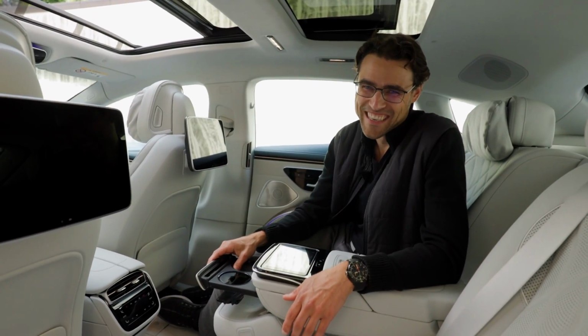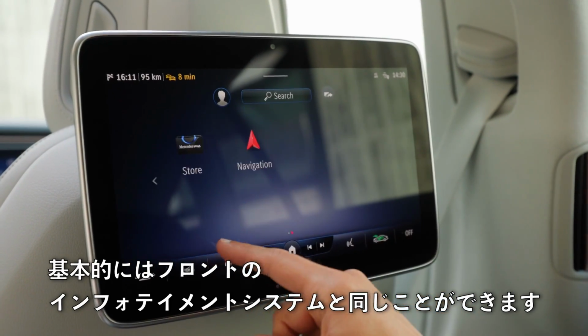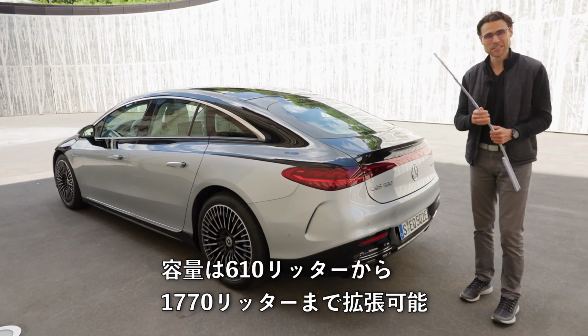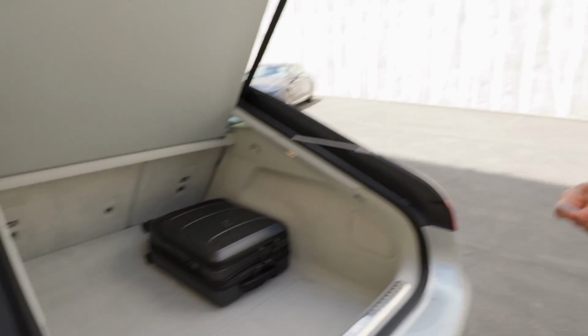Enjoy your beverages. By the way, these rear screens can basically do the very same things you can also do in the front infotainment system. Now let's fight the trunk. 610 liters up to 1,770 liters. Quite massive and of course so well usable.